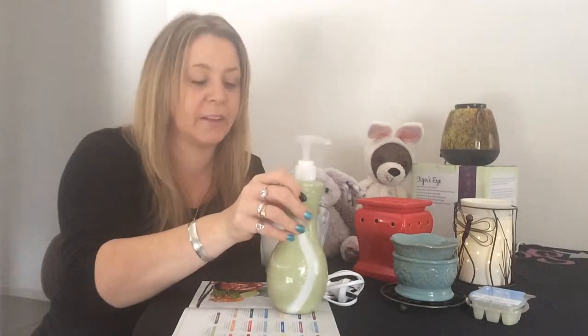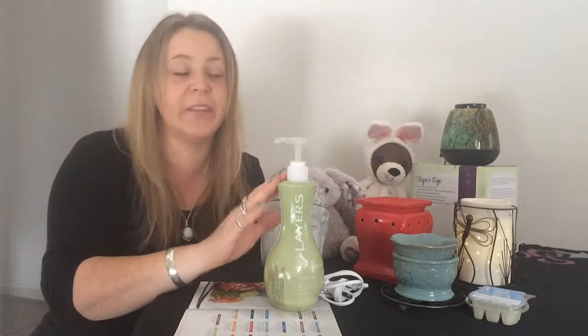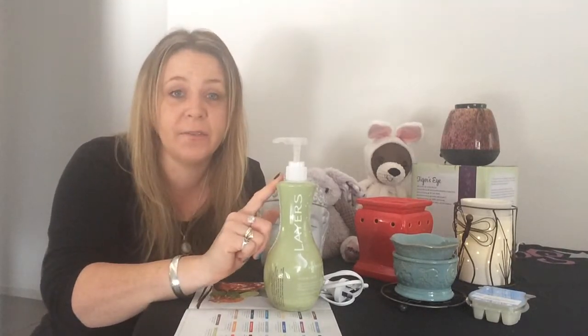Now, the next part of the demonstration is going to show you the Layers products. So Scentsy has also got a range of body products and laundry care so that you can have fragrance in other areas in your home. They've also got an on-the-go range that are fantastic for your car. So let's have a look now at the laundry liquid. So we've got laundry liquid, and this one's White Tea & Cactus, and it's what I use in my laundry. I absolutely love it. It makes my clothes smell amazing. The laundry liquid is $24.75.